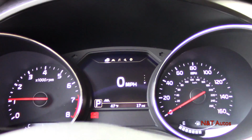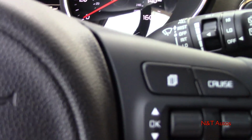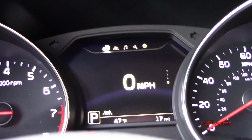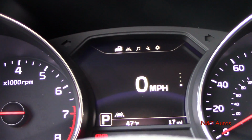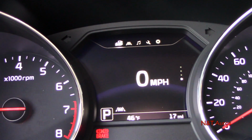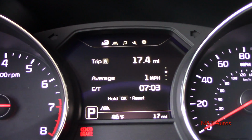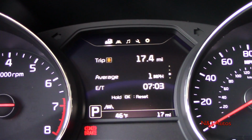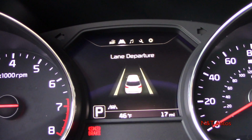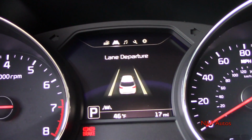And we can go ahead and check out some of the features of the center screen here. So again, we're going to be using these two buttons to control what goes on in the screen there. So this is our basic screen that gives us our digital speed readout. We also have some fuel economy screens, so our trips and whatnot. Let's go ahead to the next menu, and it displays all of our active safety features that are on and off.